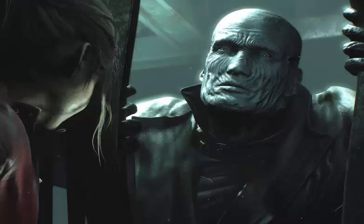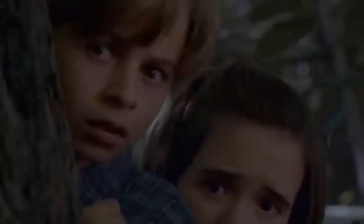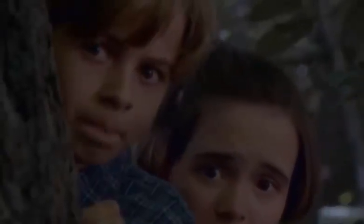Yep, the residents are evil! The chemical accident mutated the entire town of Dark Falls into vampire-zombie hybrids like the monsters on I Am Legend, but unlike most zombies, they managed to retain their intellect and memories by feeding off of other human beings who they typically lure into Dark Falls under the pretenses of being a humble neighborhood.